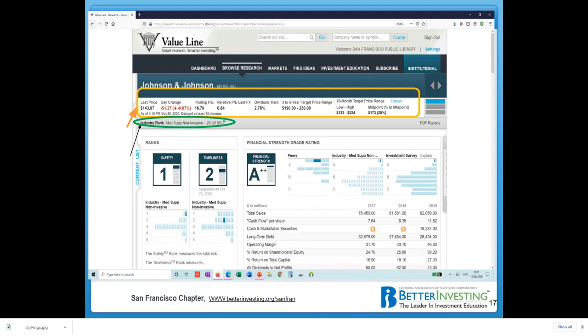And I will be doing the dividend class on the 20th. And it's really surprising the numbers that Johnson & Johnson comes up with. Now, the current percent yield of this stock based on the current price is 2.78%. Now, that's better than any money market fund that I could find out there.